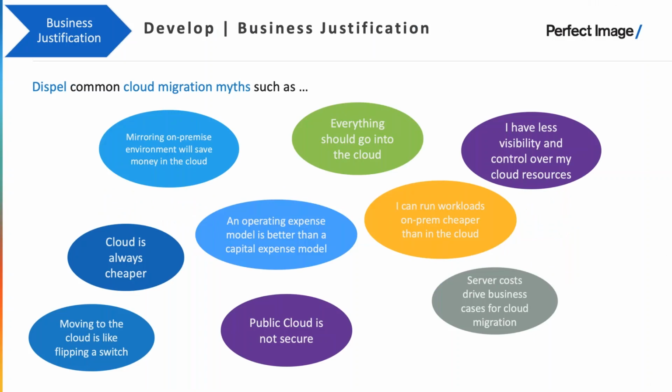So when we move into developing the business justifications, these are just some of the common myths that are typically always brought up by somebody. They need to be discussed and understood. A lot of these do fall around costs, like, for example, cloud is cheaper, or cost should be the main driver for a migration. But cost shouldn't be a main driver or focus for moving to public clouds.